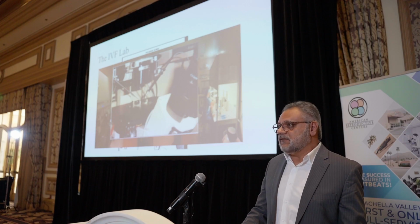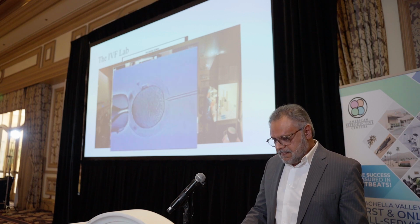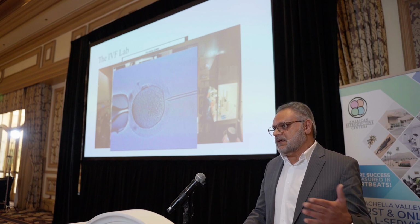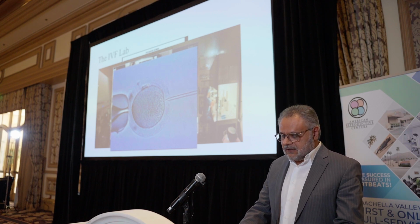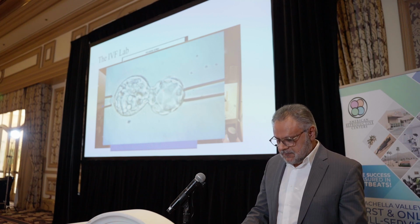In the lab, we have very sophisticated equipment, the incubators where everything is grown and cultured, but also some of the tools which are used in micromanipulation when we do intracytoplasmic sperm injections or when we do embryo biopsy. All right, so Dr. Nakajima showed you this picture. Because of these tools and advances in instrumentation, we are able to do intracytoplasmic sperm injection and also embryo biopsies. I'll come back to embryo biopsies towards the later part of my talk.